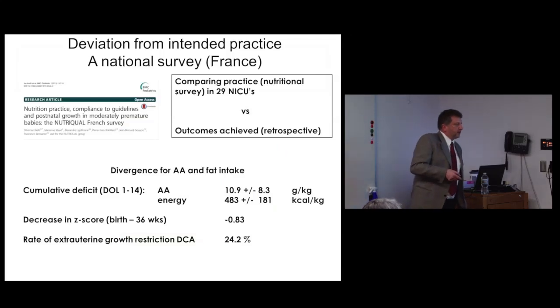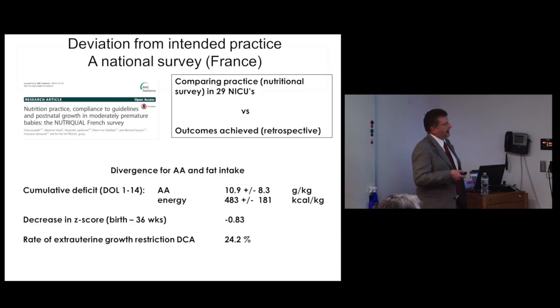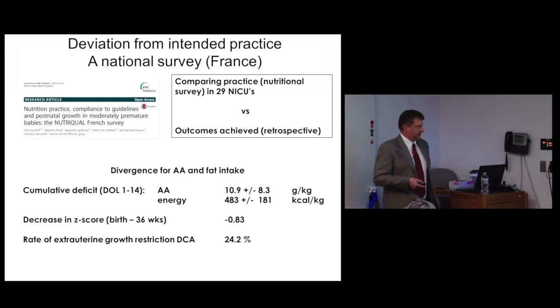So this is about auditing. And there is another paper here from France where they looked into 29 NICUs. They all were university NICUs. And looked into, we have a certain amount that we would like to get because we have some guidelines. And what at the end did we achieve?